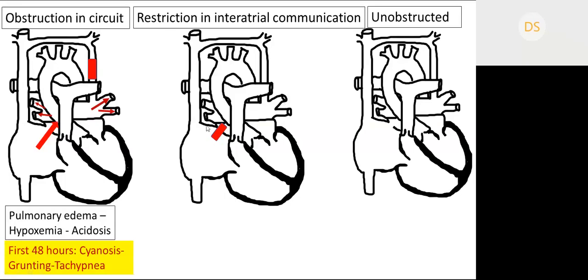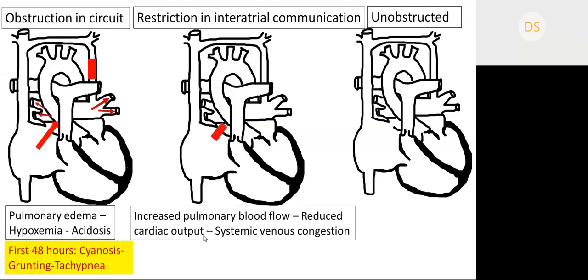The second type of presentation is where you have restriction in the interatrial communication. That means the ASD becomes restricted. Normally the foramen ovale tends to close as the child increases in age, and this typically happens at 4 to 6 to 8 weeks of life. And what happens here? See that your systemic venous return is here. Your pulmonary venous return is unobstructed, which also enters into the right heart.